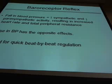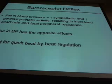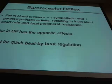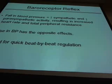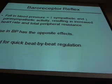Fall in blood pressure: increased heart rate and total peripheral resistance. If your blood pressure starts to drop, as I told you right in the first class, the brain's major function is to protect the brain. It's going to do what it needs to do to get its oxygen, its glucose, its circulation, to thermoregulate itself. Fall in blood pressure, it's going to cut off blood to the kidneys and to the intestine.